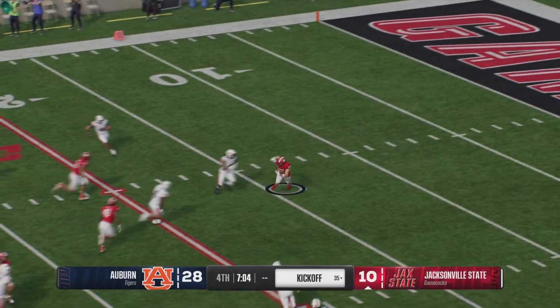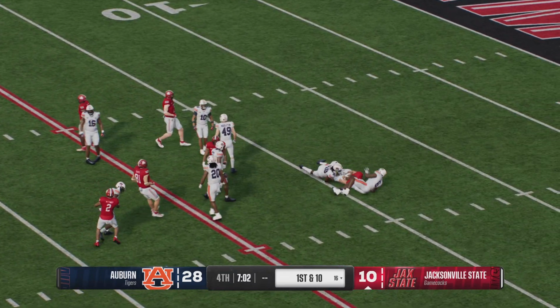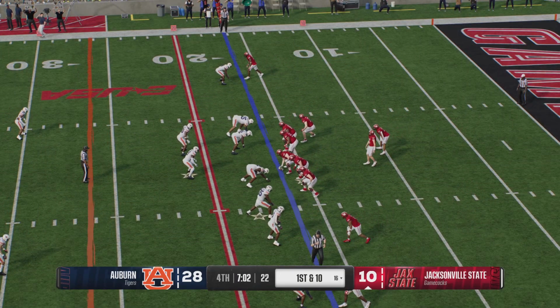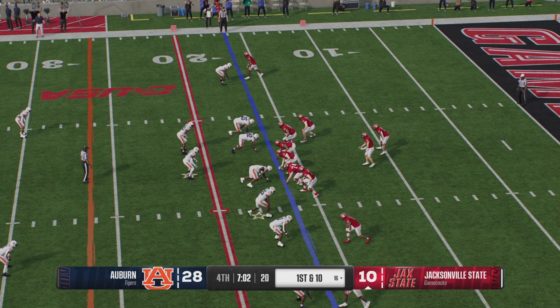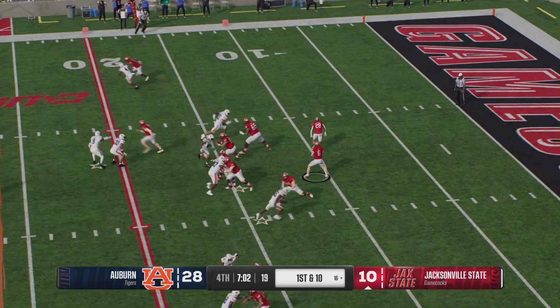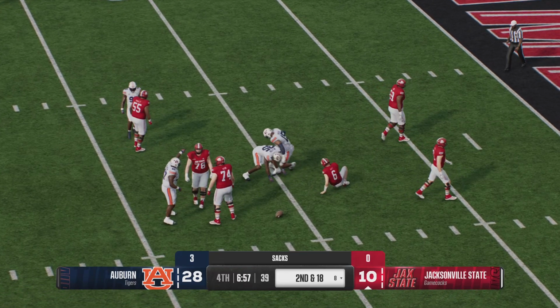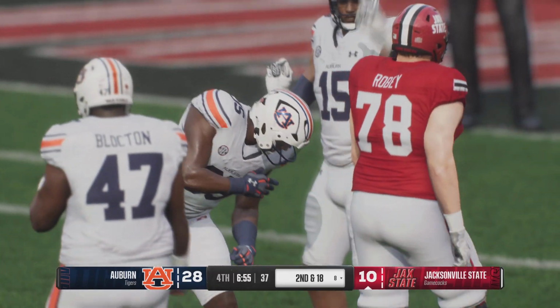On the move from inside his 5. Nice job by the kickoff team. Everybody stayed in their lanes, and they'll stop him at the 16. Guys, we'll see what Jacksonville State can get going on O. He'll come out throwing on first down. And the pressure gets him back at the 8-yard line.